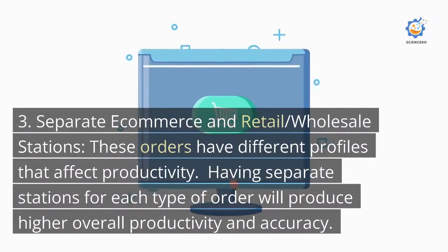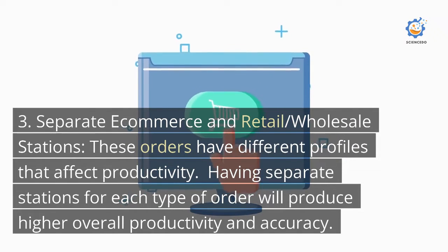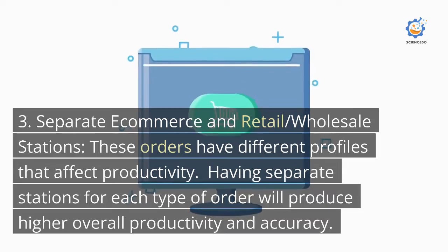3. Separate e-commerce and retail, wholesale stations. These orders have different profiles that affect productivity. Having separate stations for each type of order will produce higher overall productivity and accuracy.